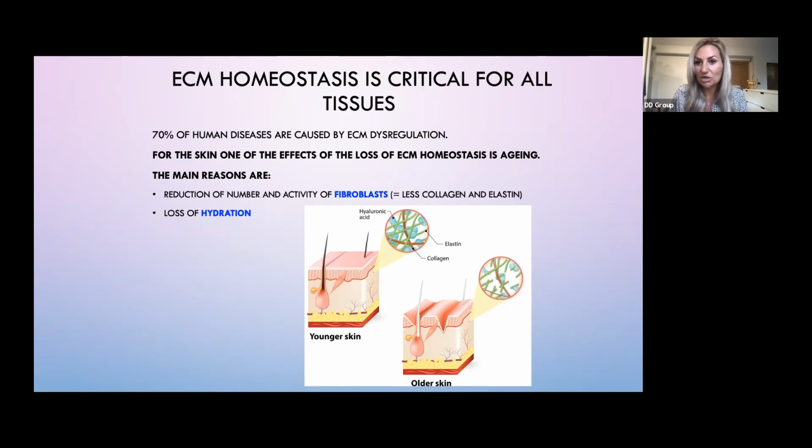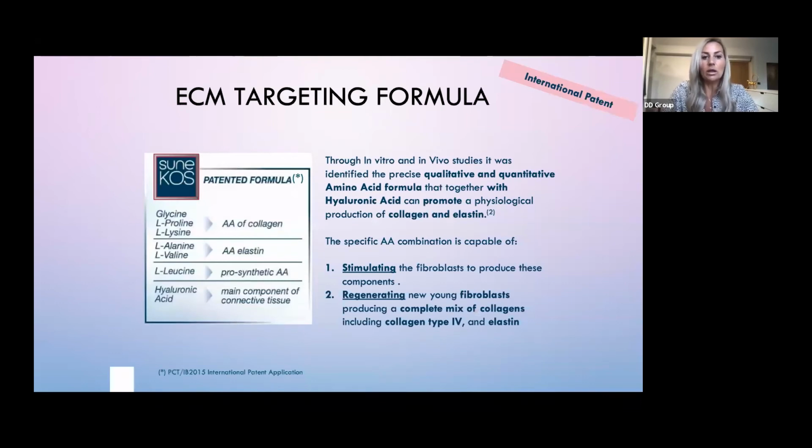We also lose hydration. That's a naturally occurring process, but there are things that we can do to help increase hydration. We have other products that have hyaluronic acid in, and we can consider that, and/or home care makes a huge difference in my opinion as well, depending on the molecular weight of it and whether it's medical grade or not. Okay? So, extracellular matrix targeting formula.